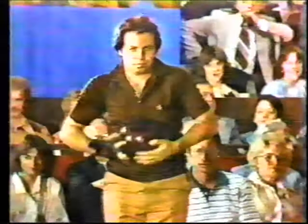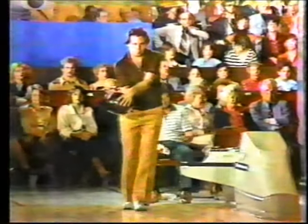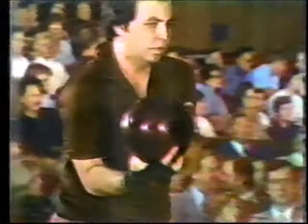So Roth now, he has a 5-bagger, shooting in the 8th frame. And leaving the 4 on their right lane. Mark cross lane, 4-pin routine spare.